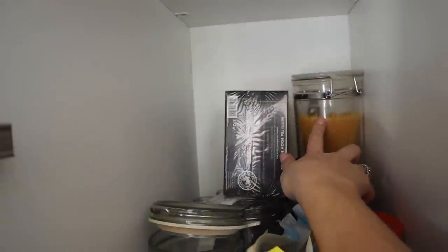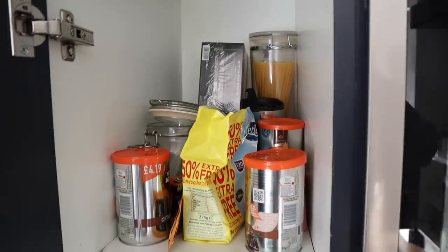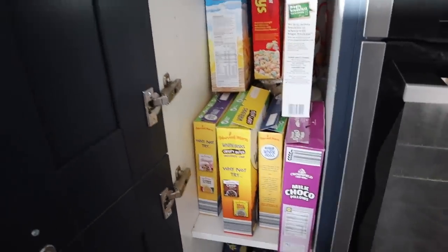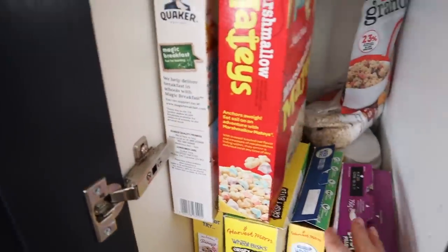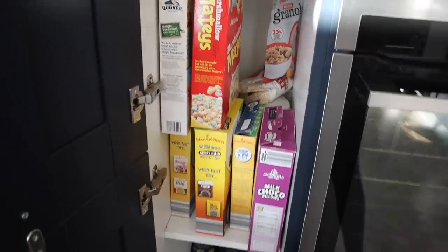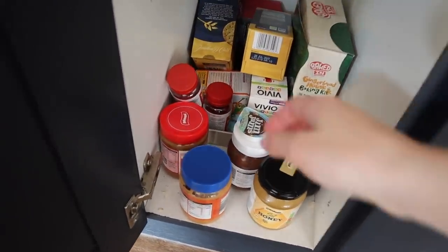So for example, the spaghetti, I've got some nice bamboo lid ones. That will be in part two if you want to see that. Cereals are all there. It's just amazing to have this big space, because before they were on top of the fridge and they looked so bad, and there was never any space for them. So that's that.